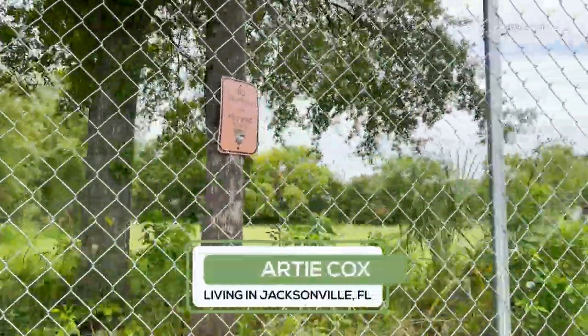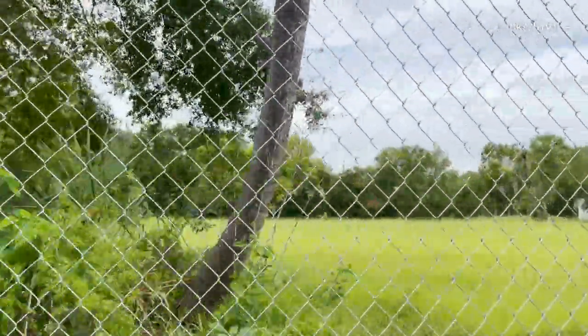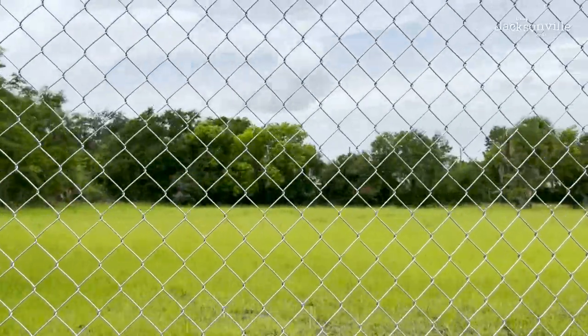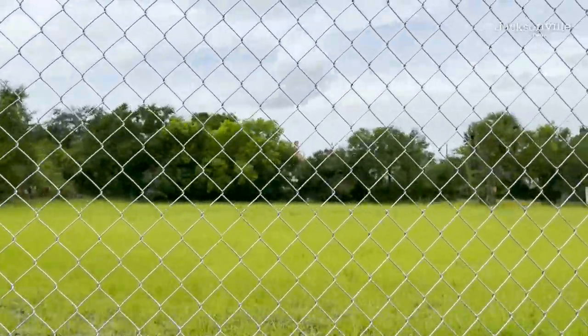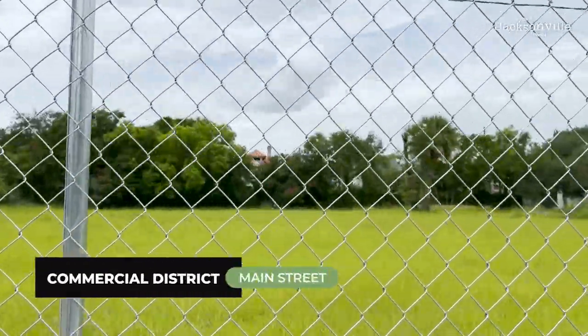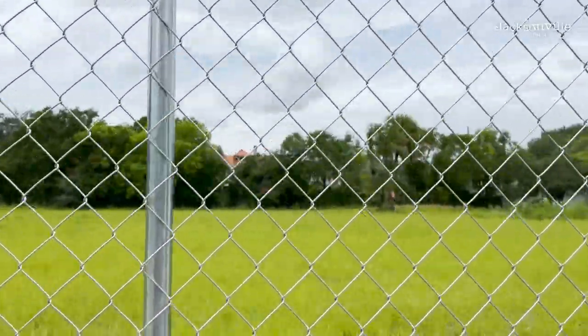Okay, what's up everybody? We're gonna be touring Springfield. I'm on Main Street. As you can see, they have a lot of green space here, a lot of empty areas, some buildings that need refurbishing, commercial. This is the commercial district of Springfield.